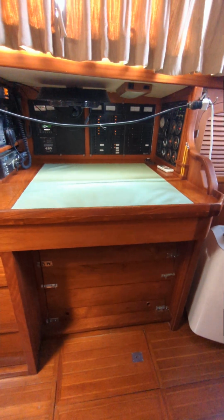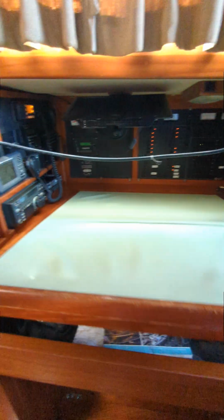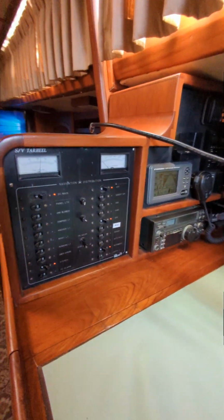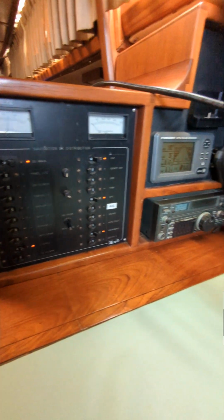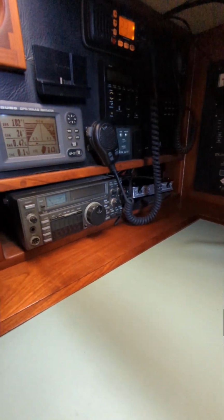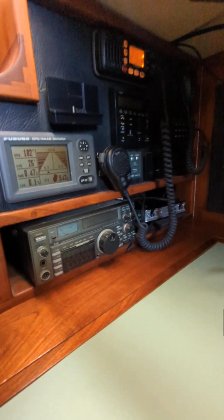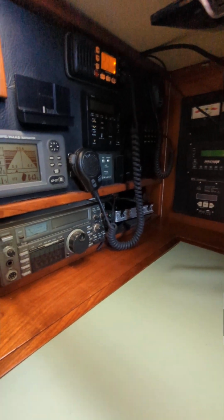Great deep drawers, storing charts. We have a lot of stuff underneath here that we use for offshore sailing. All that stuff will go with the boat. The instruments all work. That's the instrument panel. And then over here you have some of your other instruments. As you see, the GPS is working. The wind instruments all work, depth instruments. You have your charging systems there.